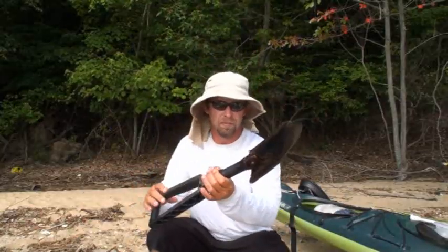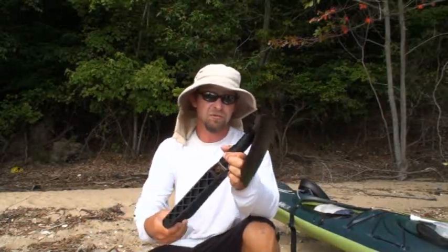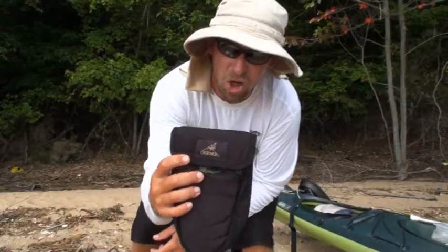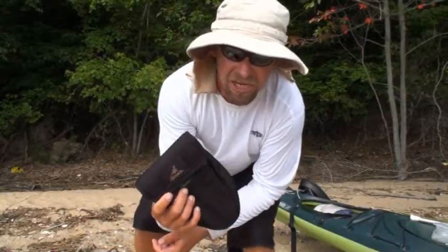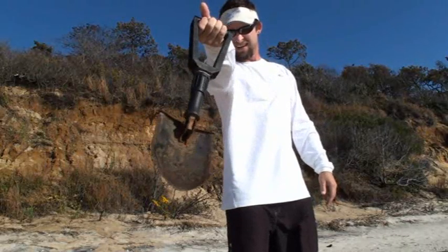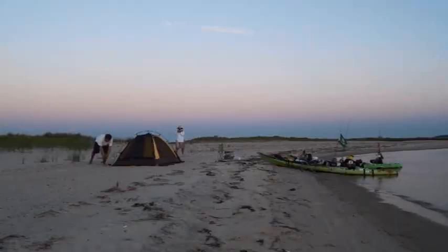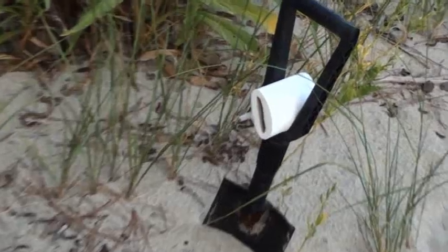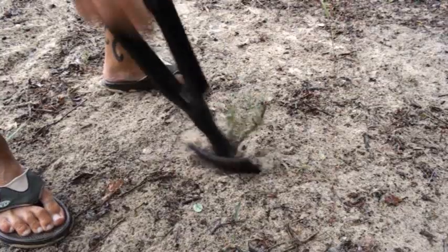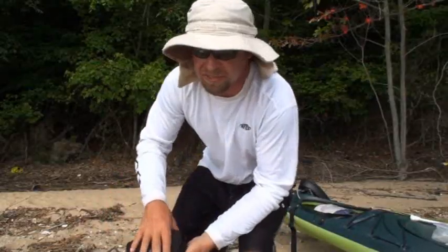This is an E-tool. It's kind of a military style shovel. It screws there, and the whole thing folds up. This is a Gerber model. It's a little lighter than the military issue, but the military issue will work just as well. This is a tent spike pounder, bathroom digger, and wood chopper if you need it. This goes inside up front.